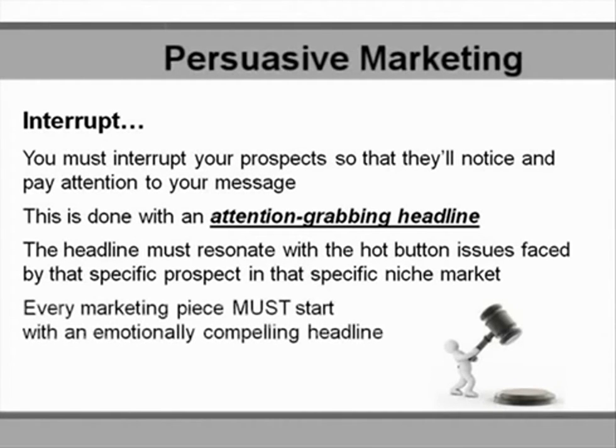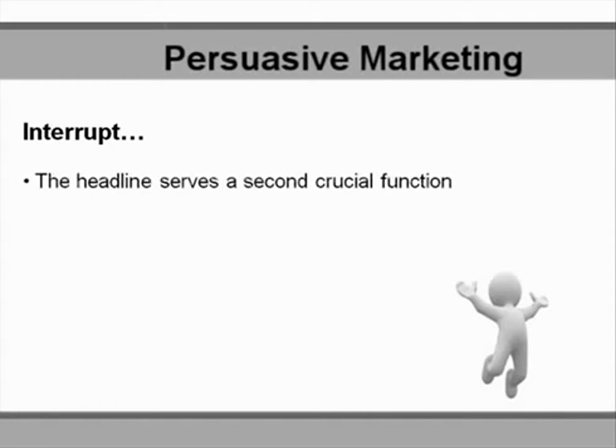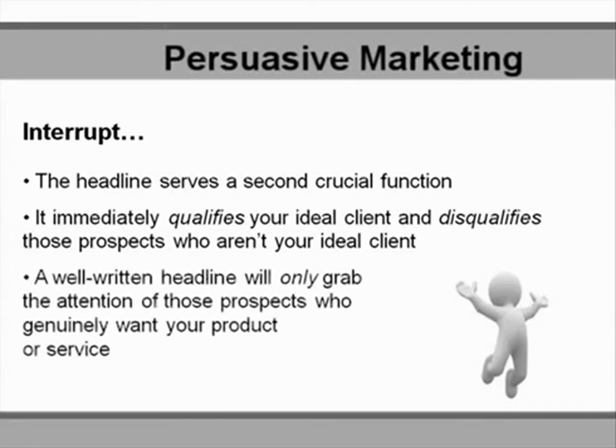So, as you can see, no matter what marketing medium you use, every marketing piece must start with a headline, and that headline must grab the prospect's attention in an emotionally compelling way, effectively and immediately. If it's written correctly, the right attention-grabbing headline also serves a second crucial function that many marketers and business owners don't think about. It immediately qualifies your target customer and disqualifies those prospects who aren't your target customer. A well-written headline will only grab the attention of those prospects who genuinely want your product or service, and they're the only ones you want to grab, right?